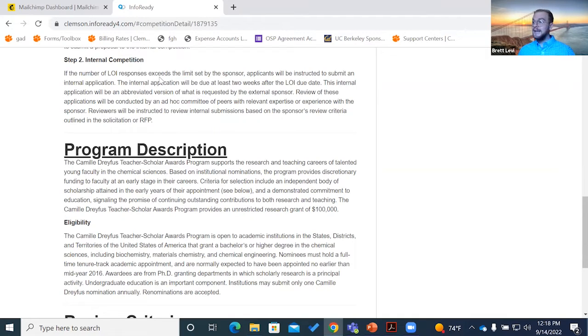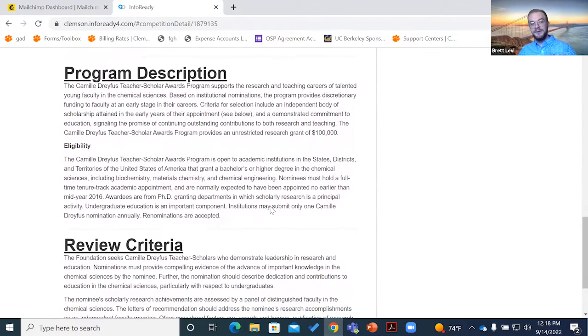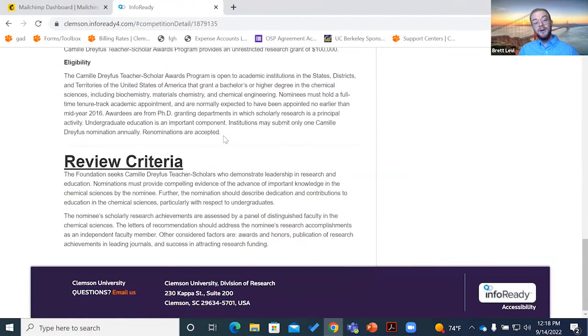Once you've submitted that, it will go to reviewers who will review and approve or decline the applications, and then it will be awarded on the university level for the submission spot. And this is also just a little bit for your information on down. We just give you a brief overview of the program description, and it's based on the language of the solicitation. And we also give you a little bit of information about the review criteria.